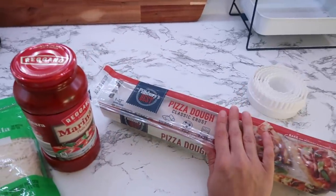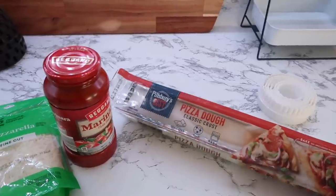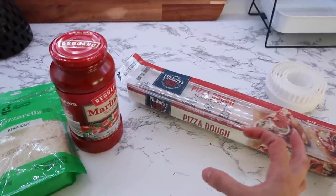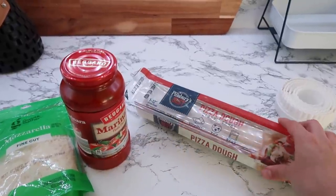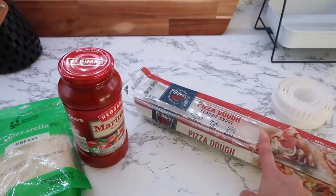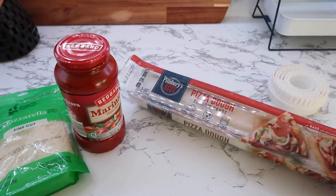So I did get pre-made pizza dough because you could easily do this. If my daughters really like this concept of eating a little pizza or a couple of them for lunch, I think the next time I make these, I may try making a gluten-free pizza crust just to try it out. And also it might be something my husband would like then too.